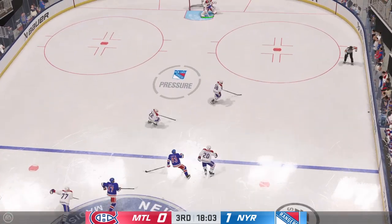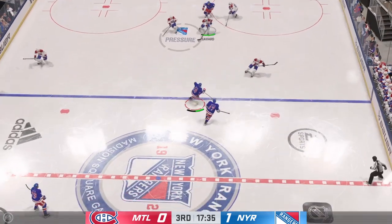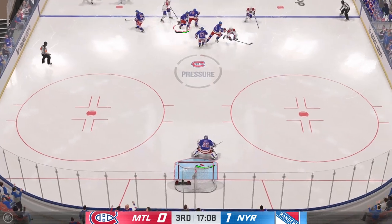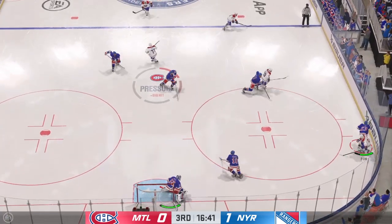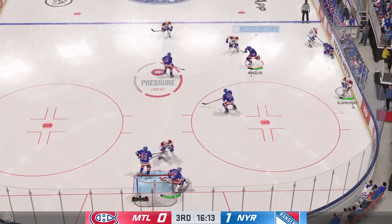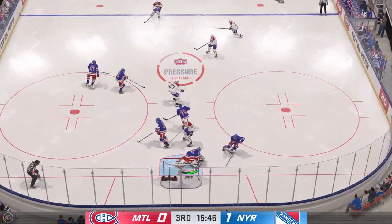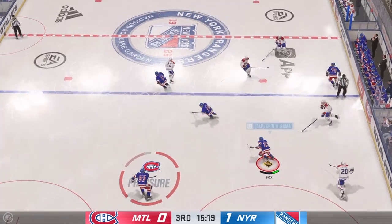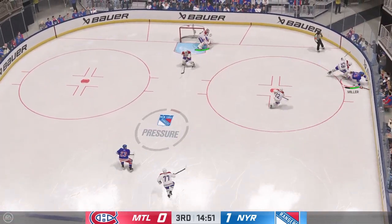New York's going on the attack as they gain the zone. The Canadiens gain possession along the wall. Tries to feed it over to Doc. And he takes the pass. The Rangers take possession in the defensive end. New York's got the puck along the boards. Moves it to Matheson. And he makes the save with ease. New York's got a hold of the puck. Pass to Miller.